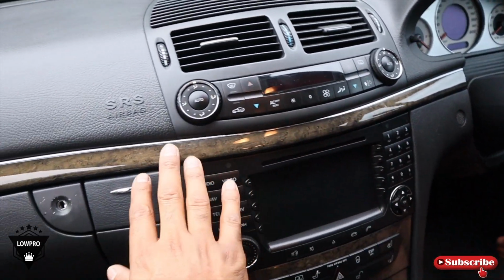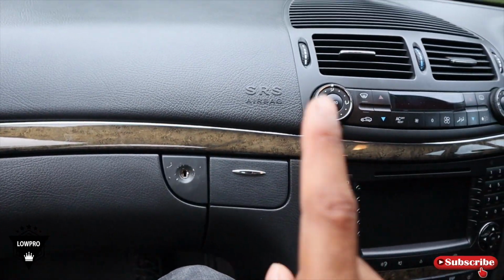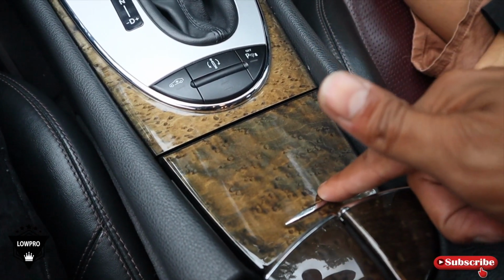There's no cup holders anywhere. There's so much room for a cup holder, or a few. They could have put them anywhere, but they put the cup holder in the center console. And it's not like any cup holder. An engineer has spent a lot of time on this, and I'm going to show you why.